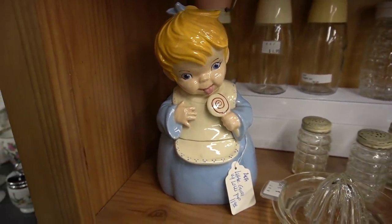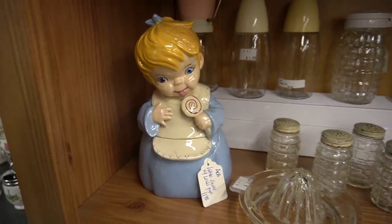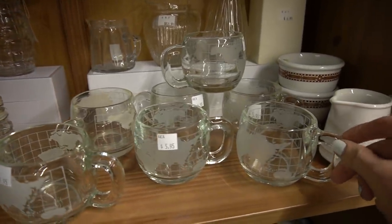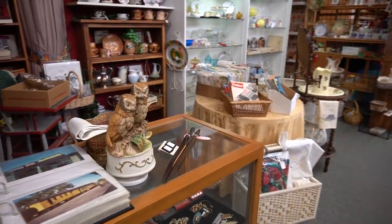This little girl was very adorable. I think that she is probably a hobbyist piece, possibly Atlantic mold or Holland mold, but I did not turn her over to look. We've got a few Nescafe cups there. I have bought and sold those from the Goodwill in the past.